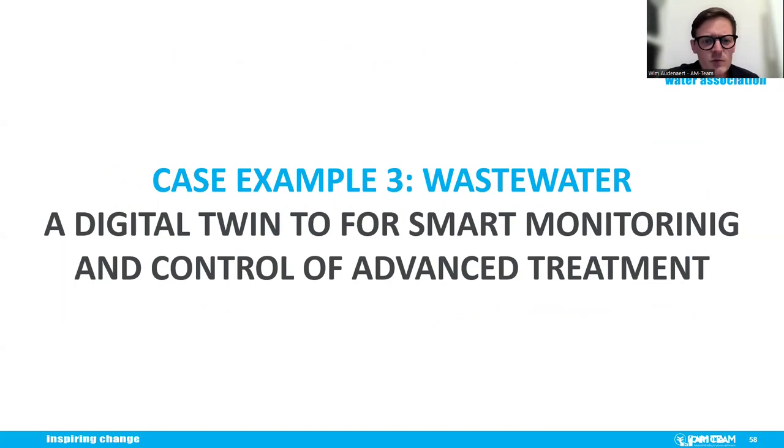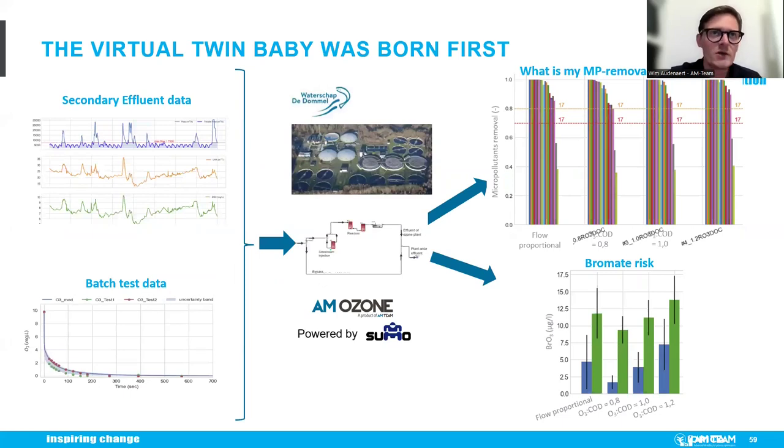Now we go to the wastewater field, and we zoom in on the monitoring and the control of an advanced treatment. In Europe, especially driven by the update of the Urban Wastewater Treatment Directive, a lot of micropollutants need to be removed. But not only in Europe, also in the United States or different countries where reuse is going on, turning effluent into drinking water, for example, you need these chemicals to be removed.